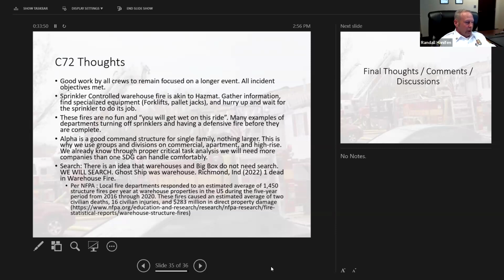So that is why we do not use the Alpha for our commercial and multifamily. We use attack group and search group so that we can have division group supervisors that are not overwhelmed. Anybody that's ever been in there trying to hold all them passports, write things down, write every bit of what you have to do in a command car plus some, having that person overloaded does us no good. So we already know we will overload them. So we do not use the traditional Alpha on our commercial and multifamily and high-rise fires. We only use the Alpha for our single family because typically we would not exceed the number of companies for that person.